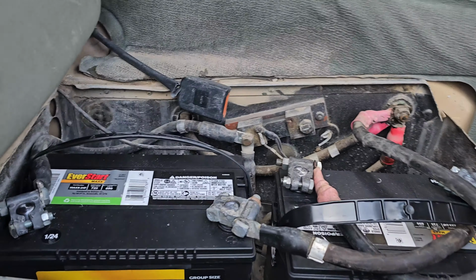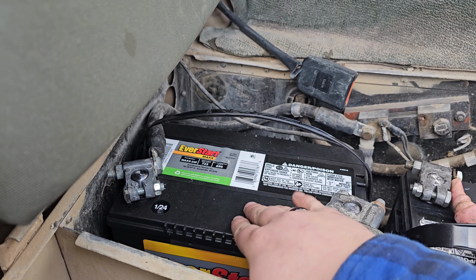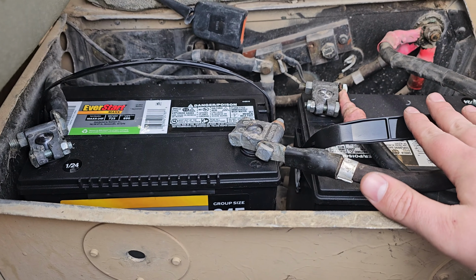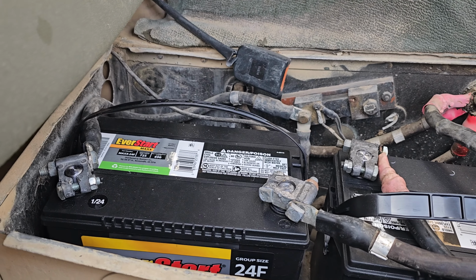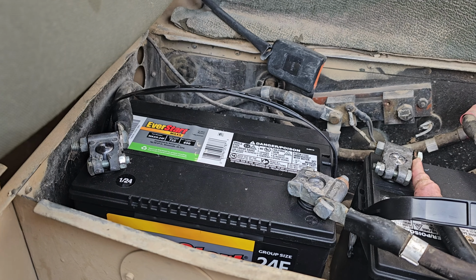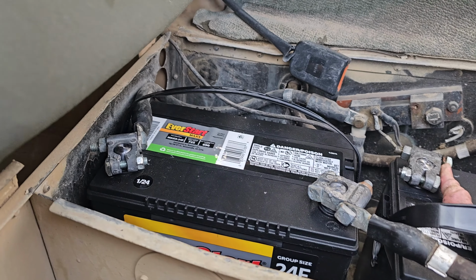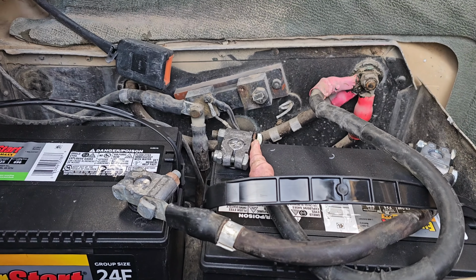My circuit breaker cannot start the truck, so I went to Walmart and got 2. Stock batteries have about 660 cold cranking amps. Each of these has 725. I made sure that I got a higher rating. Unfortunately, I was told that the size 24s were the ones that fit in here well, and they do, but they're tight on both sides.